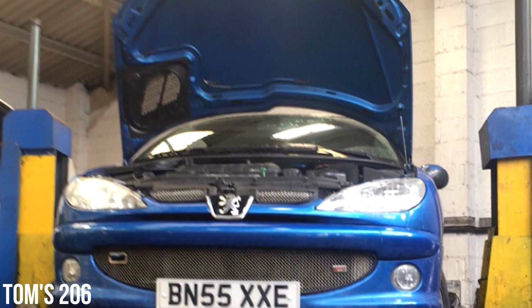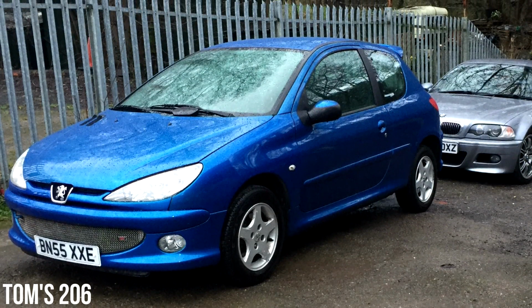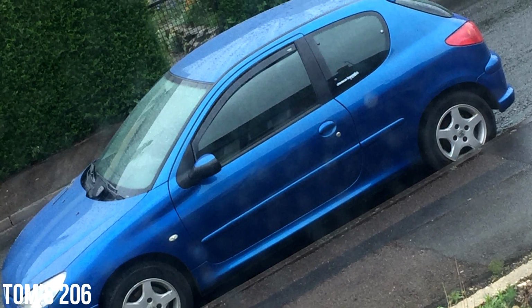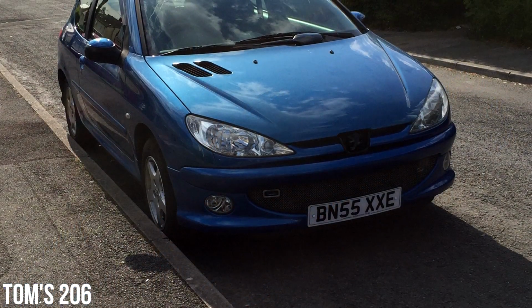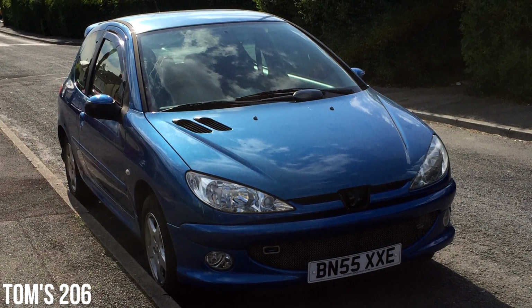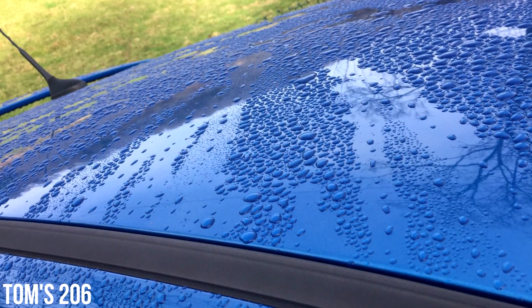Tinted windows, he wants some new alloys, looking at the OZ Racing ones, or he'll get the alloys off of a GTI. He wants to black out that rear badge as well, and then maybe get some smoke tail lights or some Lexus style tail lights instead. And in terms of problems, it's still a bit rough around the edges. The driver's side door apparently doesn't close properly, and on top of all of that he has to replace a few sensors, but other than that the car has been very reliable.